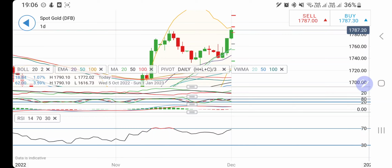Still, till the time it trades above 1780, do not think of going short. Below 1780, you can expect 1774. This is the major level. Only below 1774, consider gold as bearish, and below 1774 it is going to drop strongly towards 1770, 1765, and below that a good crash can be expected. Hence trade with caution, trade with a stop loss, trade with a trailing stop loss.